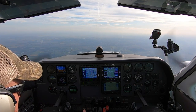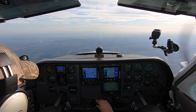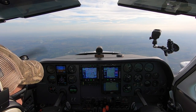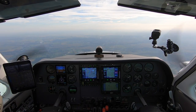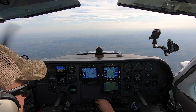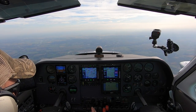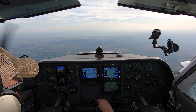1 Mike Sierra, turn right heading 050, descend and maintain 3,000. 050, down to 3,000, 1 Mike Sierra. Additional traffic now, 1 o'clock and about 3 miles. Primary target only, no altitude readout. Looks like he's northwest bound. Okay, 1 Mike Sierra. Falcon 72 Fox Juliet, cleared visual approach runway 23, Waukegan Tower 120.05. Cleared the visual 23, going to Tower 120.05, 72 Fox Juliet, thanks, Dave. Yep.